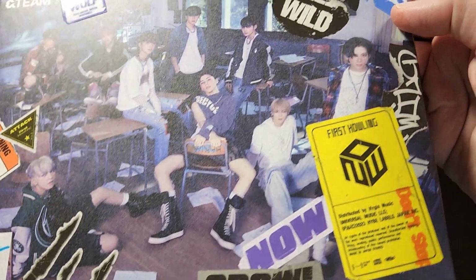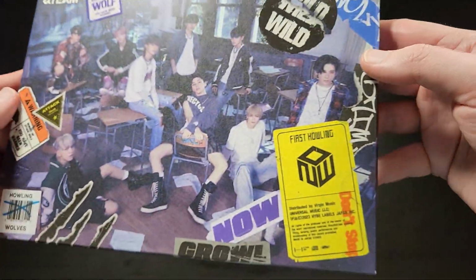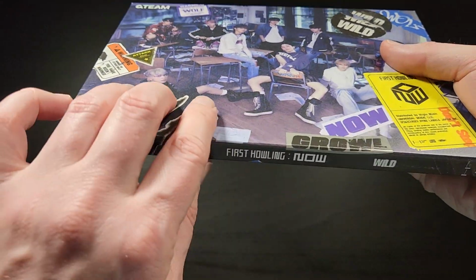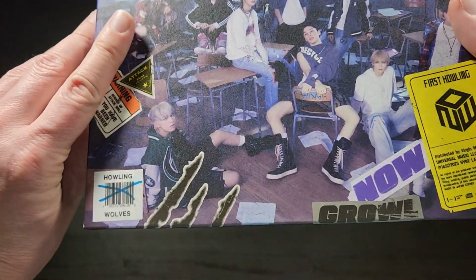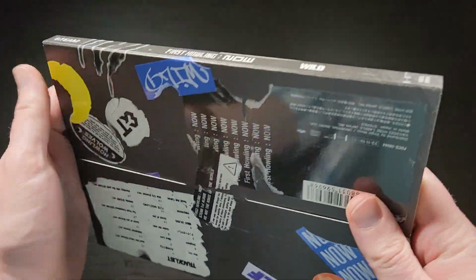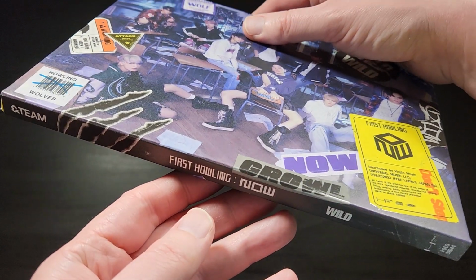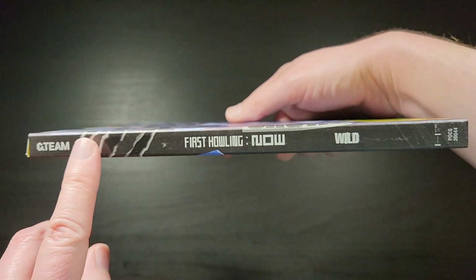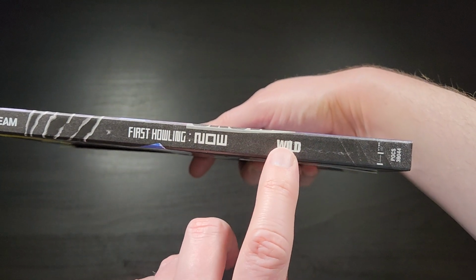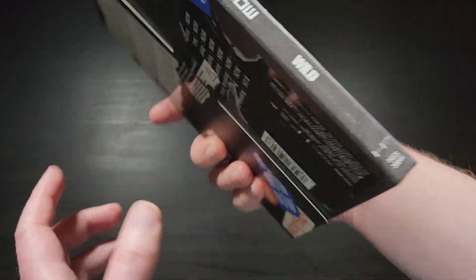Everybody looking cool. This blue thing is also a shiny sticker that's on there. And then this is kind of a shiny rip mark sticker that starts here and then goes all the way to the back. So the artwork really does sort of go around the back here. Here's the spine. And Team First Howling Now. This particular version is called Wild. And there's the Hive logo and the stuff at the bottom.